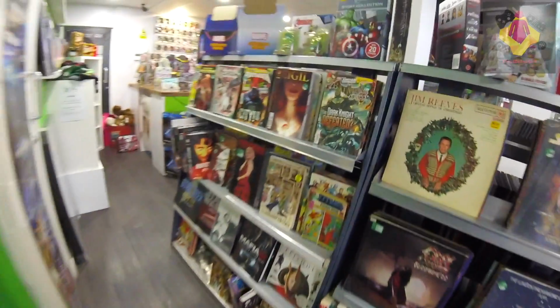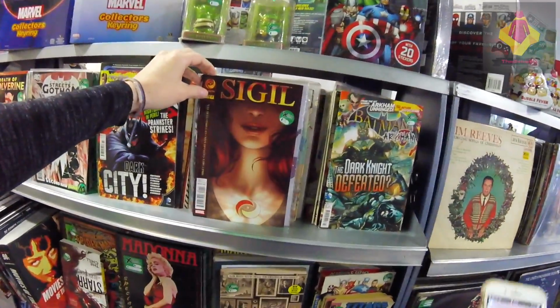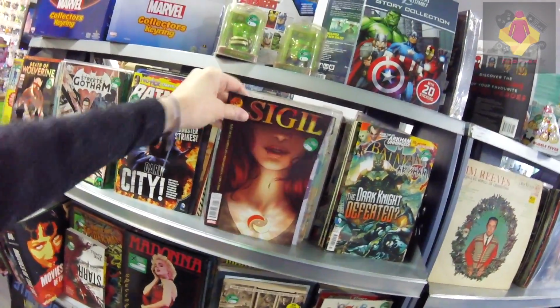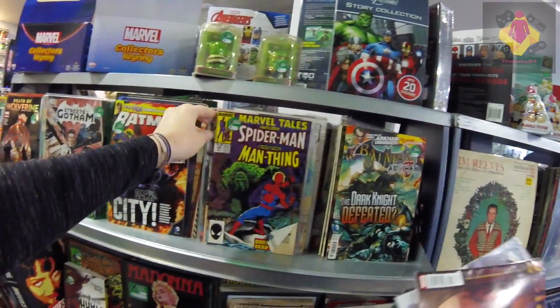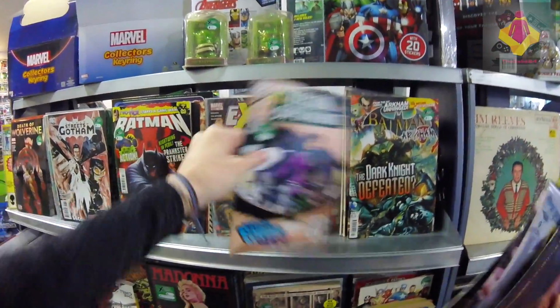You'll see a conversation that ensues very shortly about how reasonably priced things are, and I think that's really cool. And comics, guys, check these out. You got comics, books, annuals. There's like a ton of stuff.